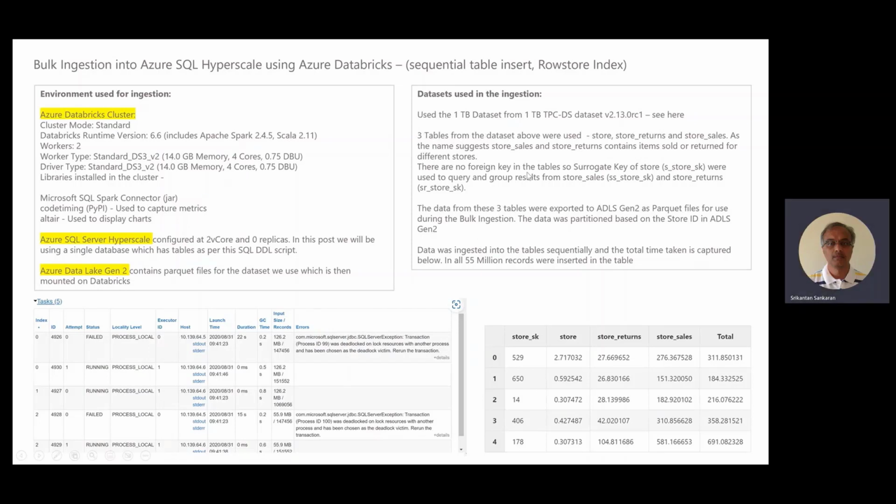I already mentioned that there are 3 tables here. One is the store table, then the store returns and the store sales tables. Only the returns and the sales tables had a surrogate key, which was the store ID pointing to the store table itself. The data from these 3 tables was exported to ADLS Gen 2 as Parquet files, and they are partitioned based on the store IDs.